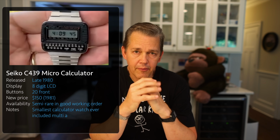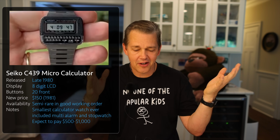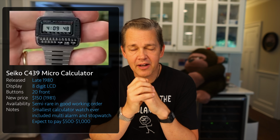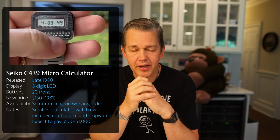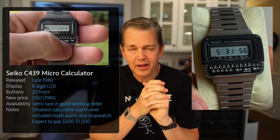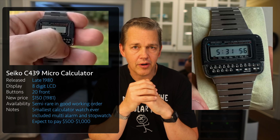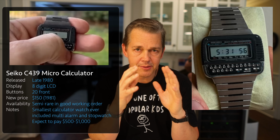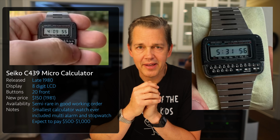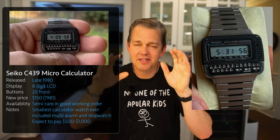The following year, in late 1980, possibly early 81, Seiko released what is really considered the smallest calculator watch of all time. It was an absolutely tiny watch and quite rare today to find one working. It had a lot of problems with the buttons falling off. If you're buying one of these, be very, very careful that it's actually in working order. So many of them sold on eBay are expensive and don't work. But yes, if you want the smallest ever calculator watch, this Seiko was the one.